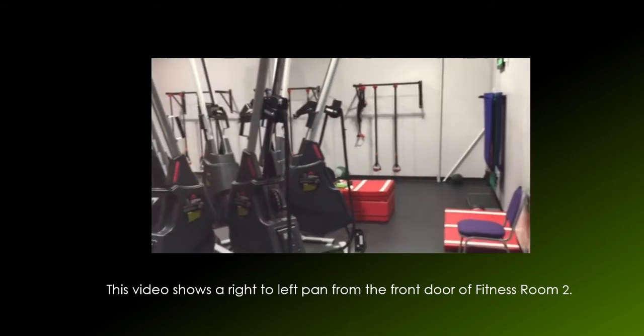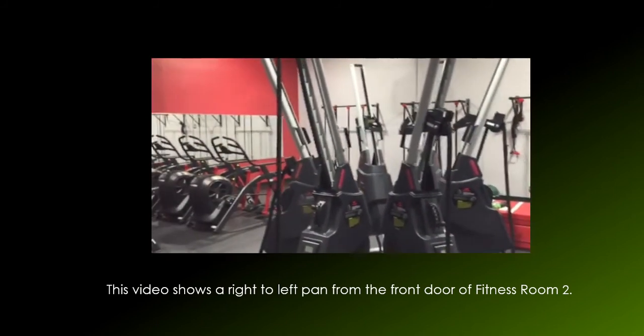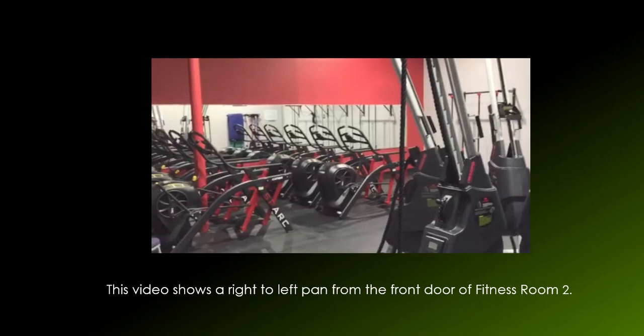Again, this little video is going to be just a nice pan to show you kind of the layout of the room itself.